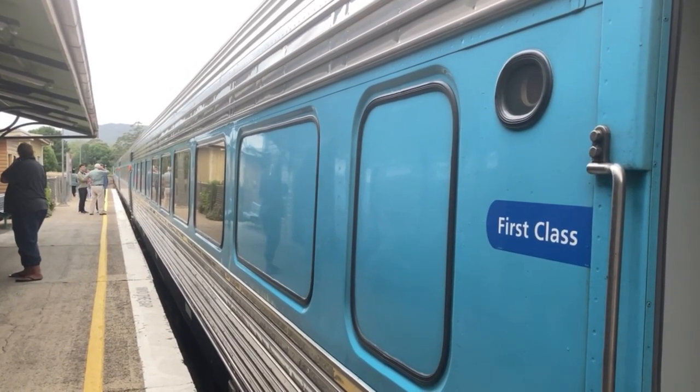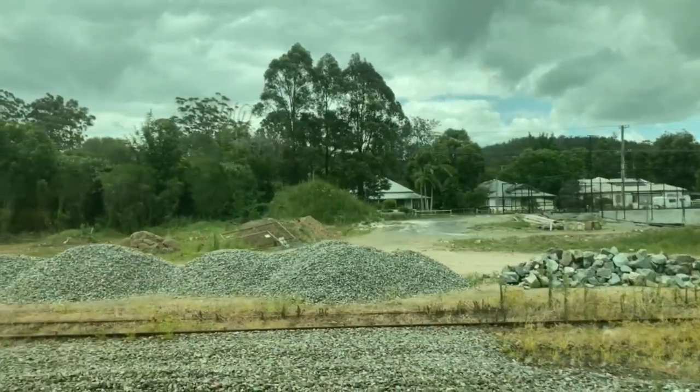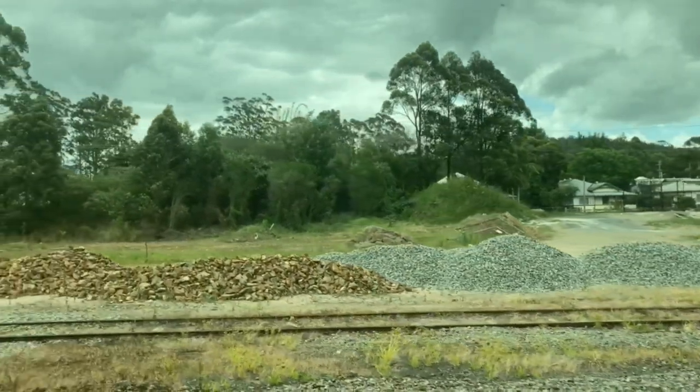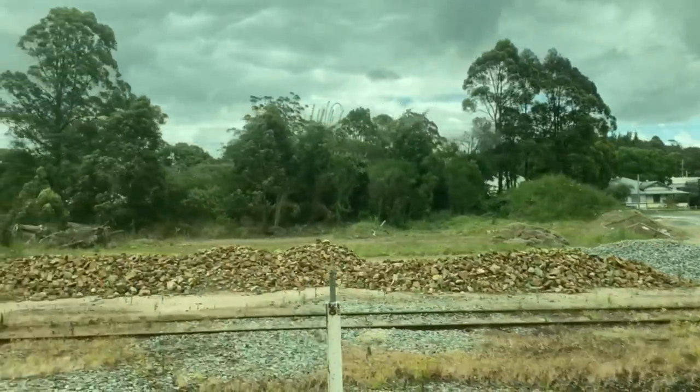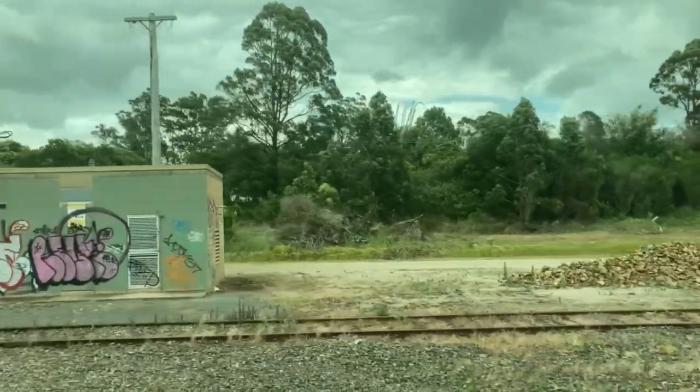Anyways, we're now at Kendall. We had a short break here because we were running ahead of time. So staff allowed us to go on the platform and stretch our legs, which for some of us traveling from Brisbane was really, really nice, apart from moving to and from the buffet car.